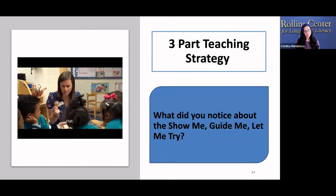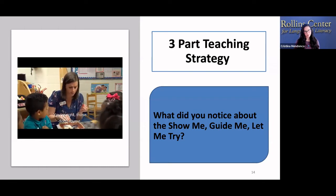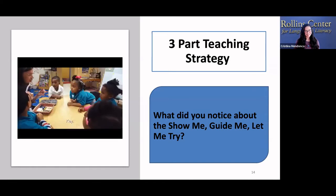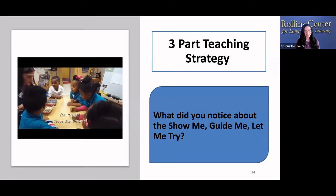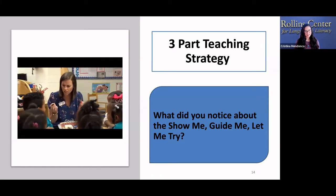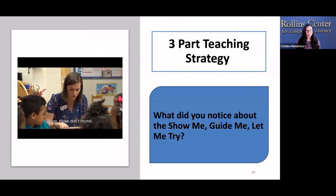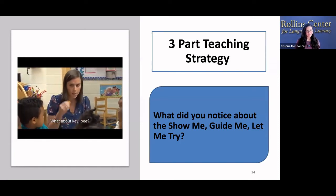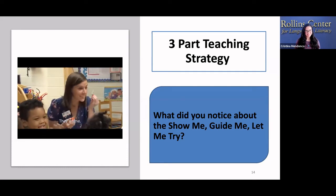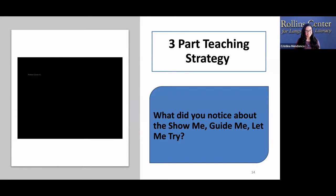Key, hat. No. You're right, those don't rhyme. Key, rope. Nope. You're right, those don't rhyme. Let me see. Key, shell. Nope, those don't rhyme. What about key, bee? Yes, they rhyme. Key and bee. They both have the E sound at the end.